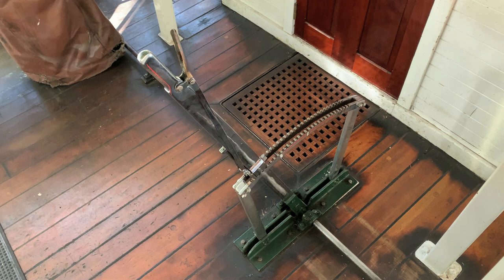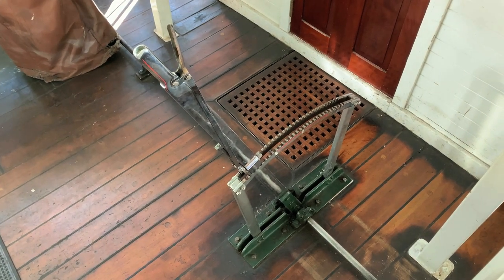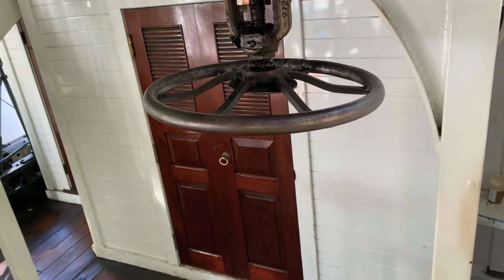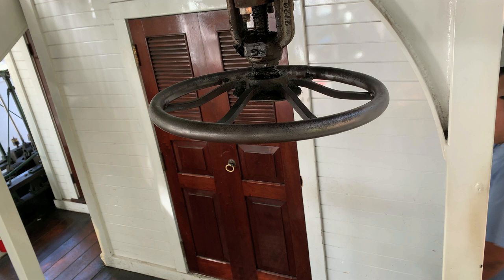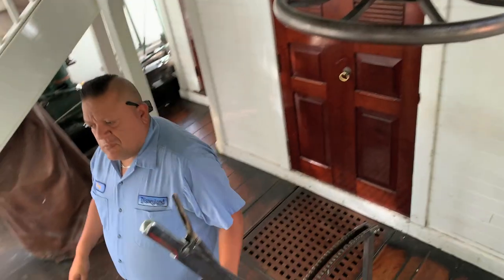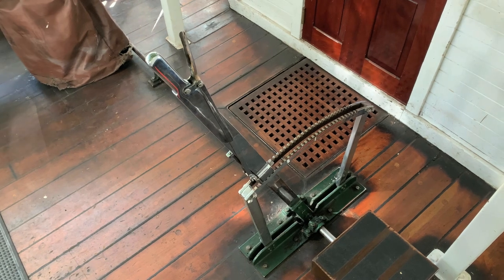Nope. So the reverser is here, the Johnson bar, if you will. It's at the back of the boat. And all of the motion of the boat is controlled by the reversing lever. The throttle is this valve up here. And it's just opened and then left in a position for the rest of the day. They don't have to adjust the throttle ever. They might make minor adjustments as the day goes along, but for the most part, the throttle is just left open and the speed is controlled by the Johnson bar.